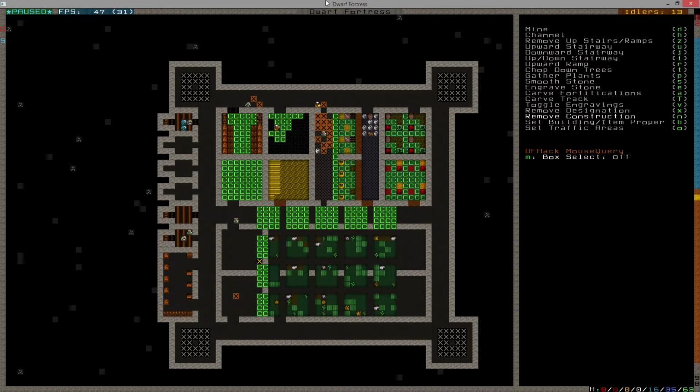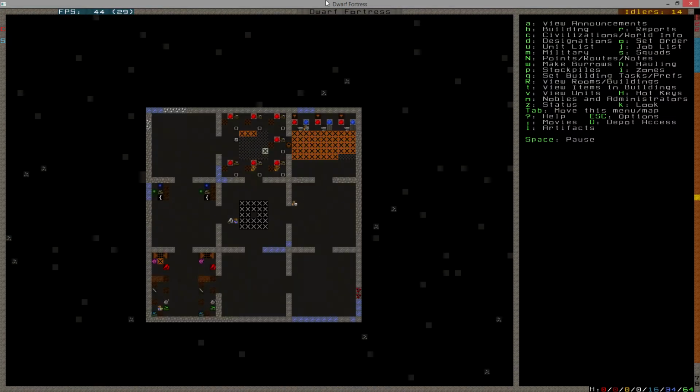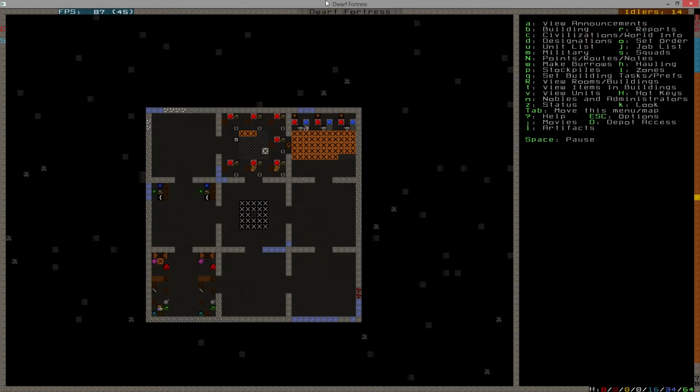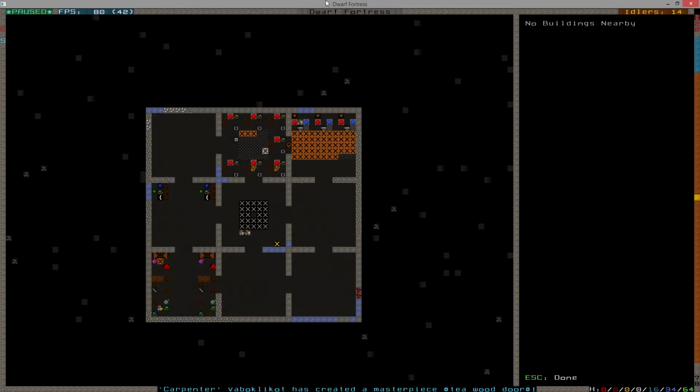We did finish this, though. We can go ahead and remove this temporary floor to put in a wall. Is there anything else? I'm curious to see if we are back to making things, or if these guys are still... Oh, no, there we go. Look at that. All the metal stuff is in full swing. The leather, unfortunately, we don't have any leather, so they can't build anything. The cloth, they are indeed making cloth stuff of the ones that we need.